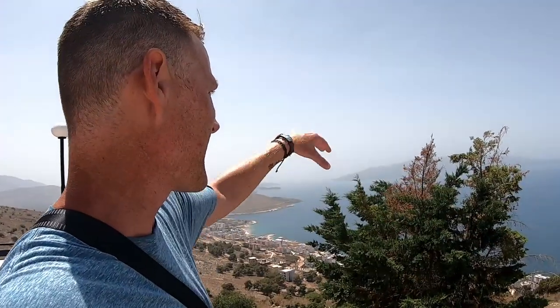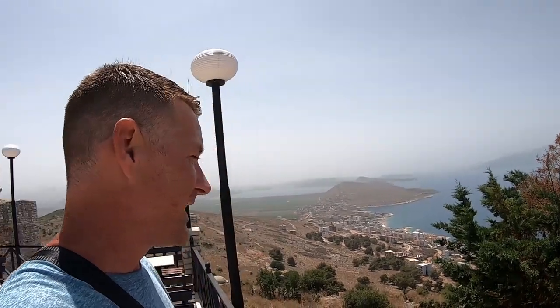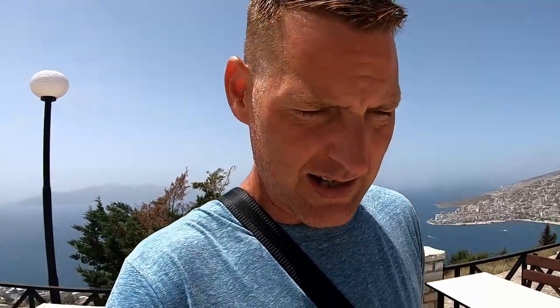And then right in the center you have another Greek island, so the area is just absolutely gorgeous, although it's pretty windy up here right now, so I'm not sure how much of this you're actually hearing, but it's just beautiful up here, and I'm gonna continue exploring a little bit more.